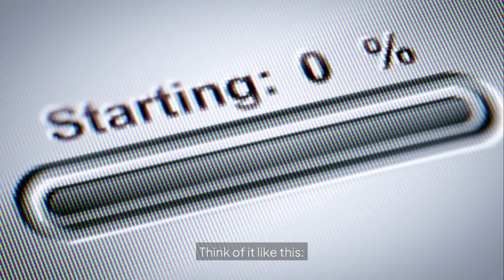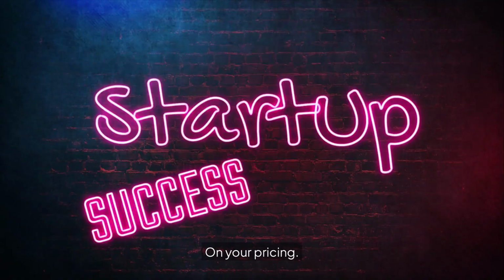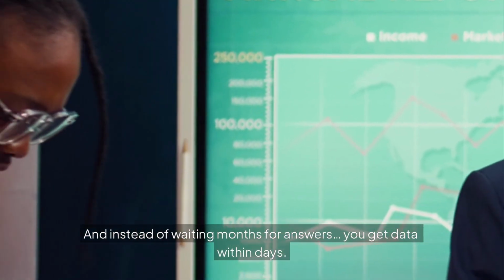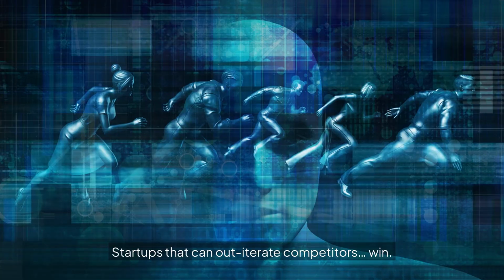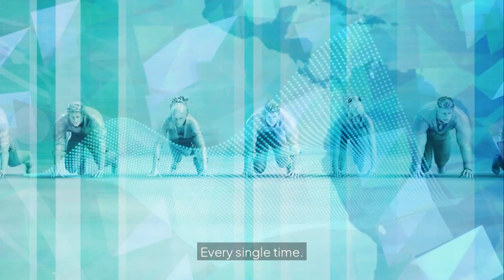Think of it like this. Every week, your startup should be running experiments on your product, on your pricing, and on your messaging. And instead of waiting months for answers, you get data within days. Companies like Tesla and SpaceX mastered this. They don't wait for perfection. They build, they test, they learn, then they improve. Startups that can out-iterate competitors win every single time.